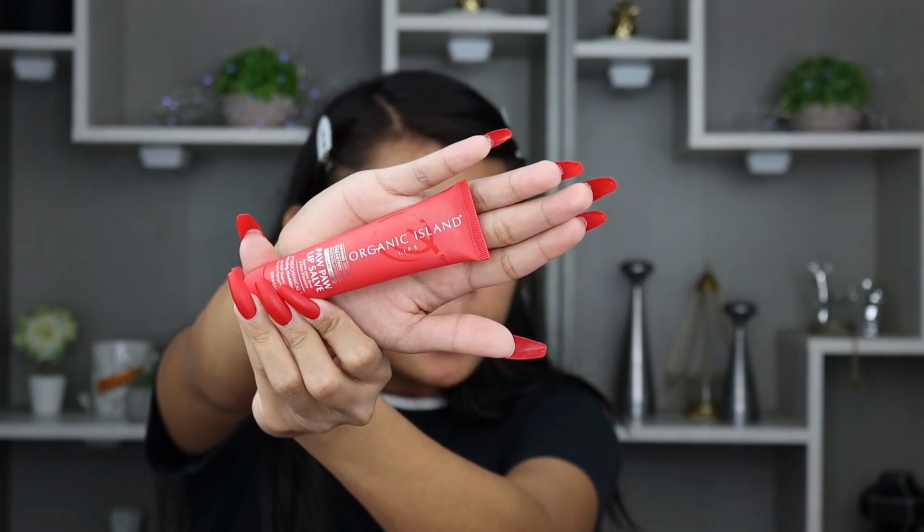Okay, so she just put lip balm on, or her lip mask. I'm gonna be using this Organic Island Life. Let me just use this as a lip balm. Let me just lather that on. Okay, Miss Kylie, what do we have next?